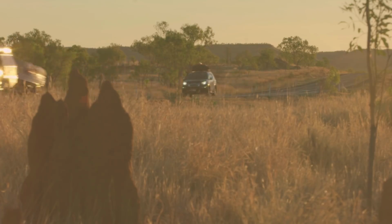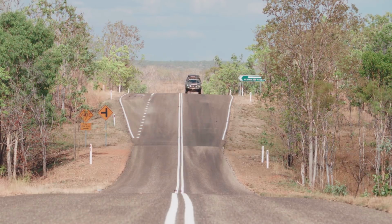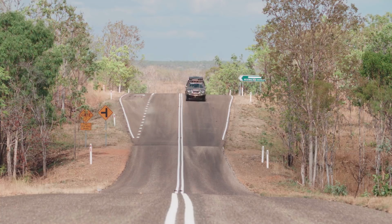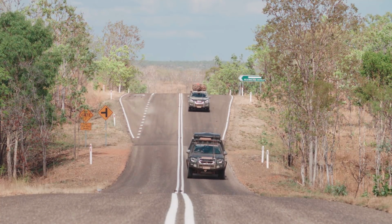Up the highway from Mataranka toward Darwin is a diminutive national park, Nitmiluk, which punches well above its weight. Home to Katherine Gorge and Edith Falls, it would be easy enough to drive past, but this place is like Kakadu in miniature.